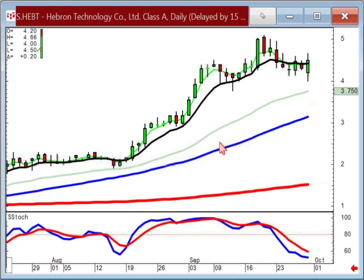If you like this one, you can be buying it with the expectation it's going to come back up to this level and maybe this level. So you've got a bullish engulfing signal. If you're buying on positive trading tomorrow, you don't want to see it come back and close back below the T-line.